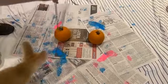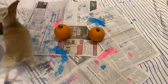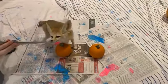So Amy's going to see if she can put maybe some paws onto those pumpkins. They're a little bit tiny pumpkins for her, but we'll see what we can get out of those.